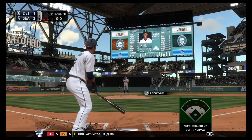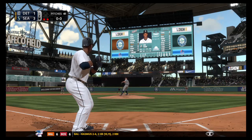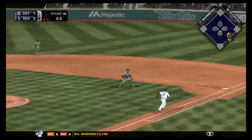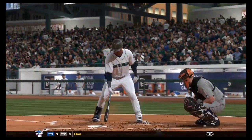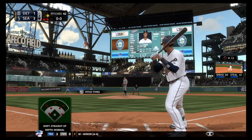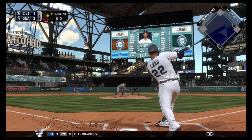Digging in once again, Gene Segura. 0 for 2. He's flown out twice. Back up. Oh, no, that got him. And they'll have no play as he reaches first base safely. Here comes the second baseman, Robinson Cano. He's set and the pitch. Popped him up.